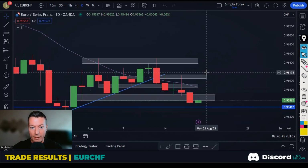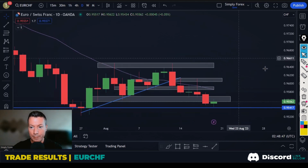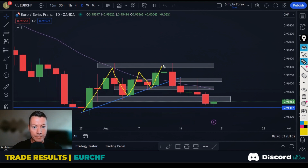Euro Swiss franc. We were looking to short this pair because price was building up. I was thinking, okay, the Euro Swiss franc has found a low and it wants to push up, but it never broke this level. It never broke these highs. Instead it came down and actually broke this last low. And as soon as it breaks this last low with this candle here, I'm interested in selling this pair down to here.